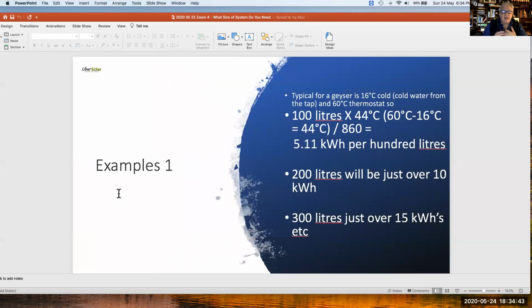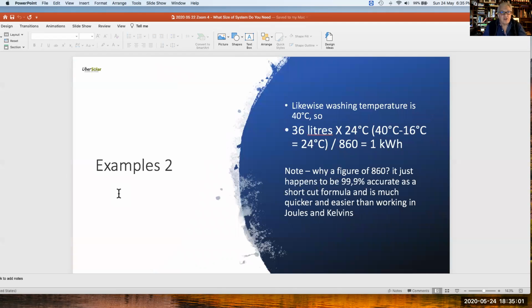What that basically means is that heating a 100 liter tank, which is not many, there aren't many 100-litre tanks, is going to be just over 5 kilowatt hours. 200 litres is going to be just over 10. 300 litres is going to be just over 15. And likewise, for washing temperature, 1 kilowatt hour will heat 36 litres. People ask why 860; it just happens to be a magic constant formula to make life easy rather than the long-winded exercise of joules or kelvins. It comes out the same answer.